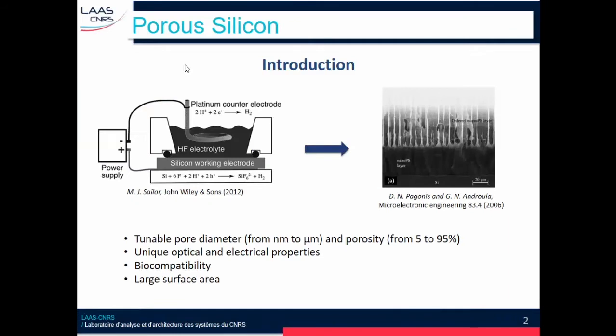So, porous silicon was a material that was accidentally discovered in the 50s by the anodization of silicon with a certain range of current density. After some further studies, it was found to be really easy to tune its geometry characteristics, like the pore diameters, from a few nanometers to some micrometers, and the porosity from 5 to 95%. It was found to have impressive optical and electrical properties, which made it very useful for applications such as in photonics, and also to have a biocompatibility and a large surface area, which attract a lot of attention for microfluidic applications.